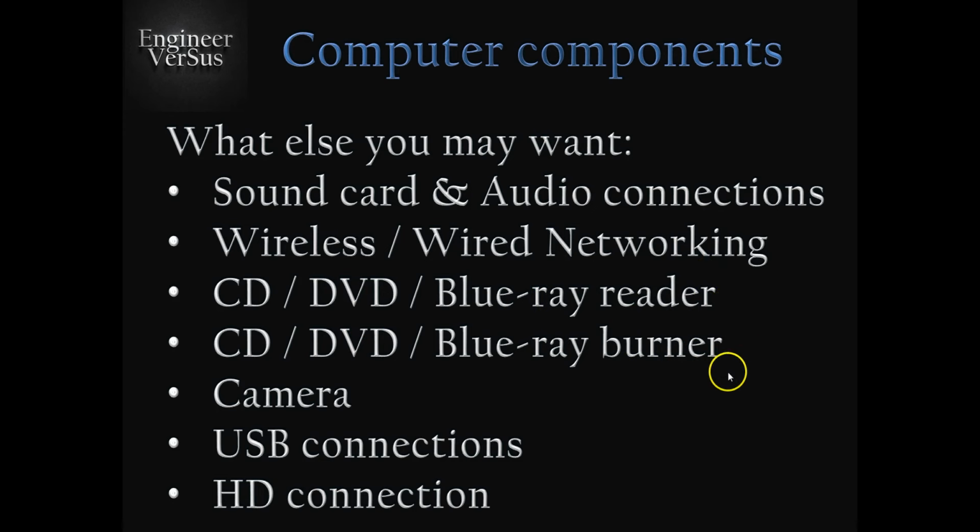I need to get something external because I forgot. Well, if you have one integral, it's pretty typical for a laptop and desktop these days. It's something to think about. Camera, we're talking about web cameras being integral to the machine, so that might be something that you want to get with it as well.